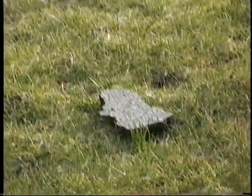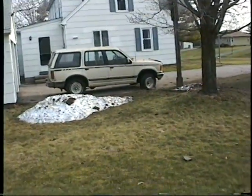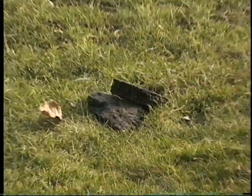I located the missing pieces of pavement distributed around my neighbor's yard. Some of the pieces were more than 30 feet from the position that they formerly occupied in my driveway.